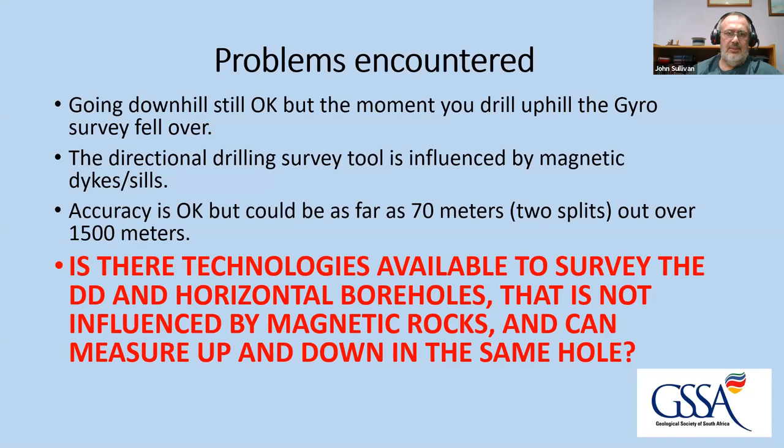And the question today is maybe a question to all of us, is to say, are there technologies available to survey these holes that are not influenced by magnetic rocks and can measure up and down? So probably some sort of gyro tool. And then also the ups and downs is a problem.